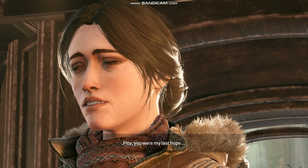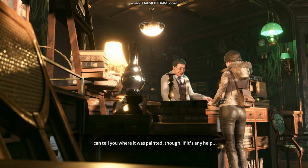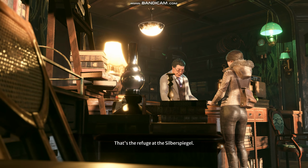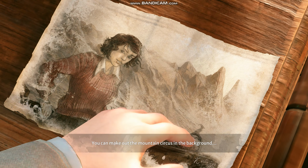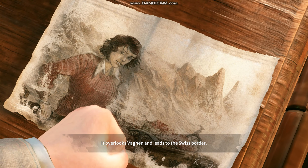Pity. You were my last hope. I can tell you where it was painted, though, if it's any help. Oh? Yes, I'm certain. That's the refuge at the Silberspiegel. You can make out the mountain cirque in the background. It overlooks Wagen and leads to the Swiss border.